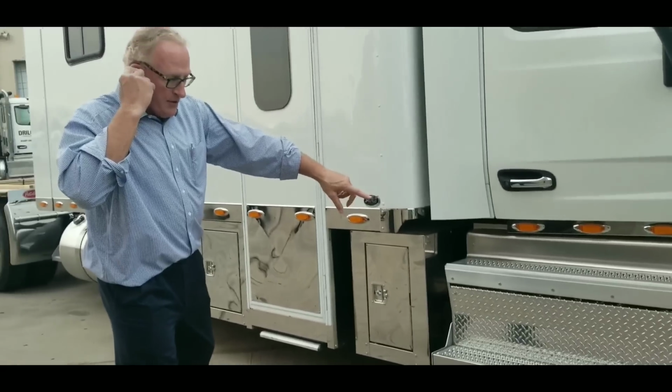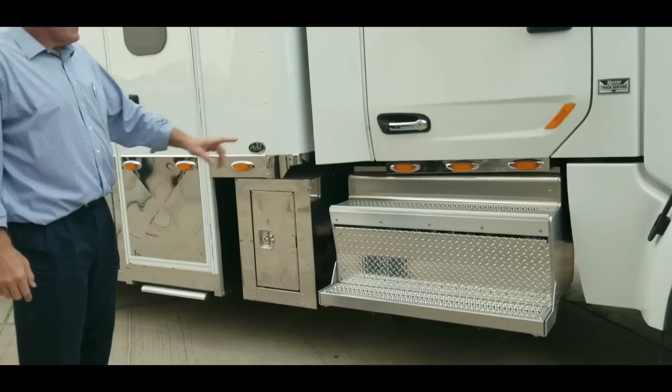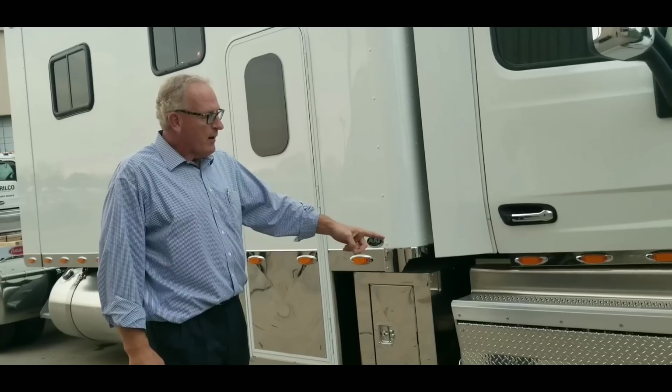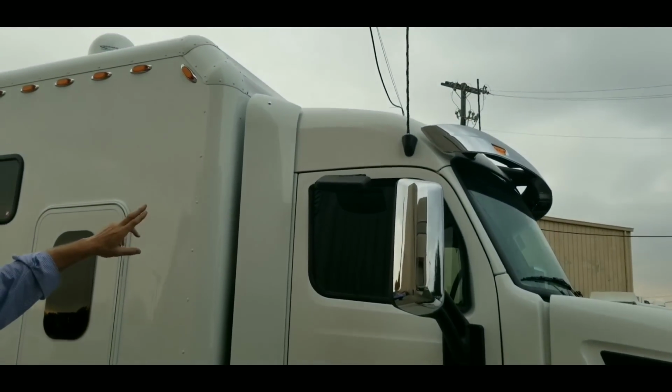This is the after treatment system. It's the new single pass after treatment system that goes on the X15 Cummins. Latest and greatest, very efficient, improved sensors, improved software, much better system. We got the chrome mirrors, we got the chrome visor, we got the.